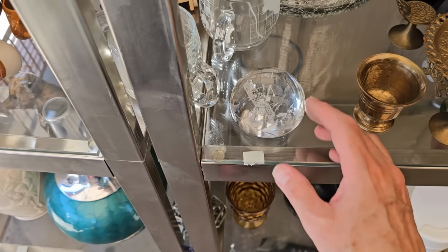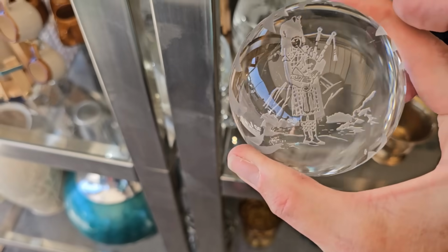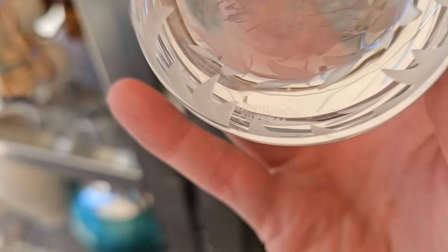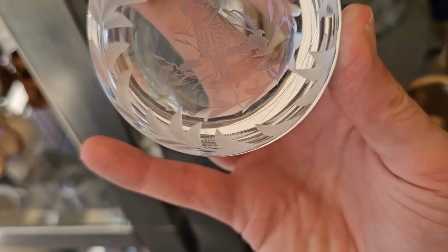Just noticed here too a fellow playing the bagpipes. This is Edinburgh Crystal. Look at that. I think it is signed Edinburgh Crystal. Oh. Can you see that? Let's try to zoom.